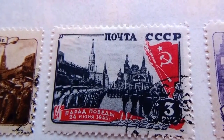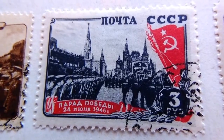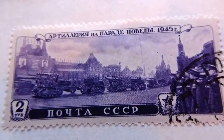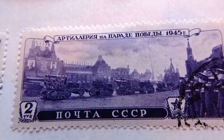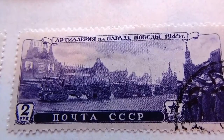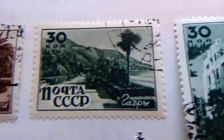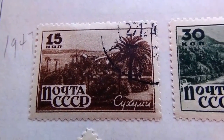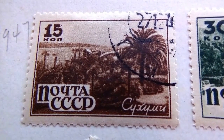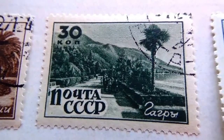And this one here, a 3. And a long 2. See, on top it says 1945. And right here it says 1947 for these. A 15. A 30.